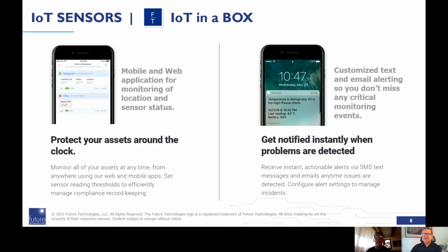On the left is a snapshot of the mobile monitoring app where you can review and manage all of your sensors. And on the right is an example of the alerting capability, which uses both text messaging and email.